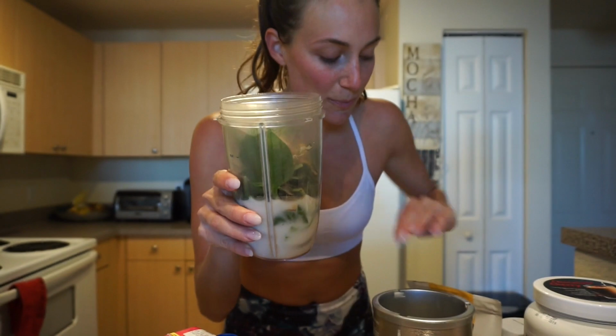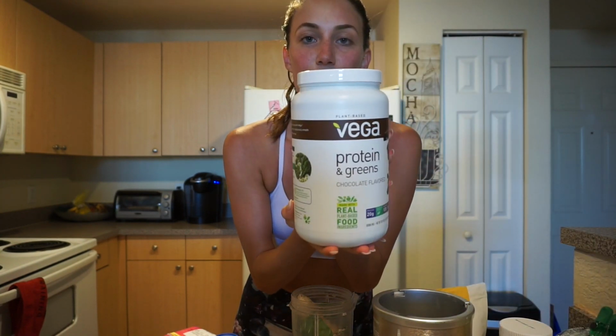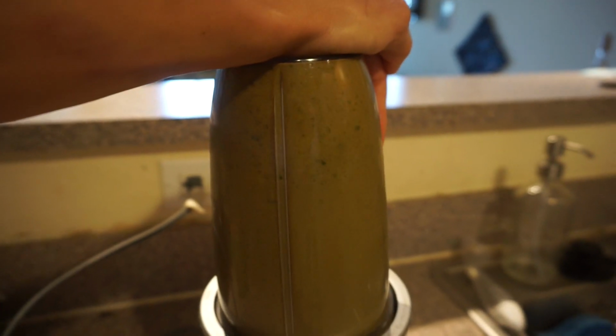I do like to add a lot of spinach. A half a banana, teaspoon of maca powder. Now maca powder is really good for energy, it's good for stimulating your brain, and it's also good for your libido. So if you need some sexuality in your life, maca powder helps with that. The protein I'm using is the Vega chocolate, so I'm gonna put a scoop of that, and then I'm also gonna put a spoonful of peanut butter.